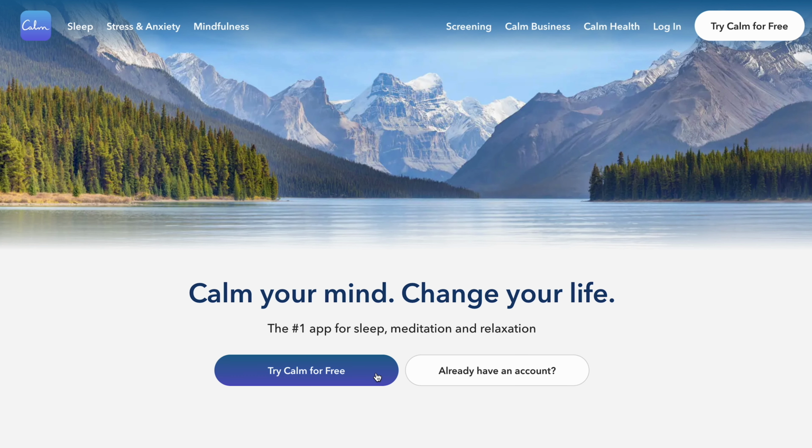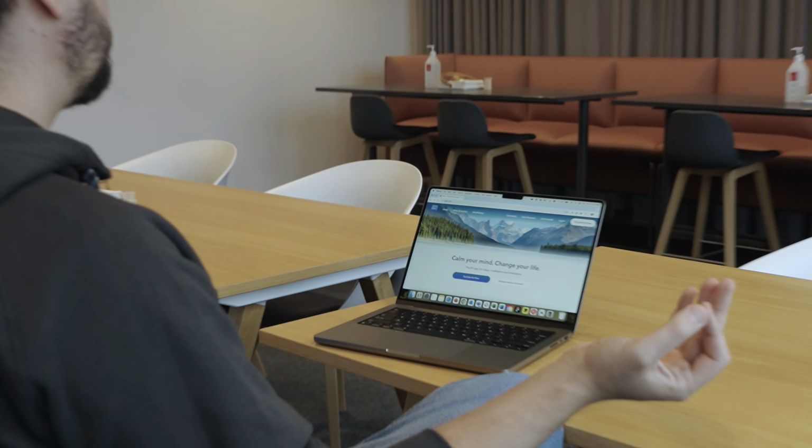The button is clear and it's easy to understand what it means. There's also a clear button up here. It doesn't get simpler than that. Are there things to improve on Calm's landing page? Of course there are. There are almost always things to improve. Do you think a video showing the product would help, for example? Let us know in the comments.